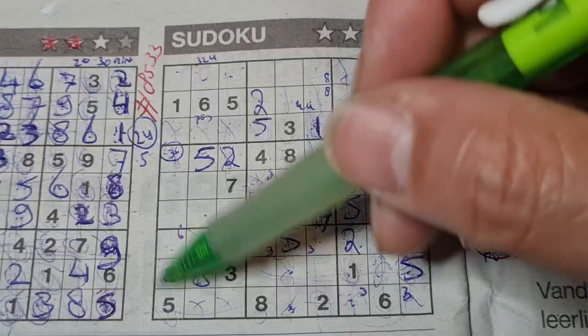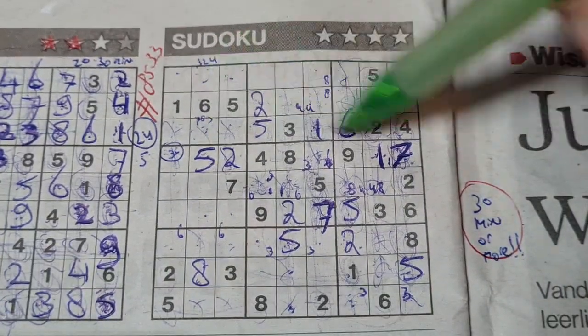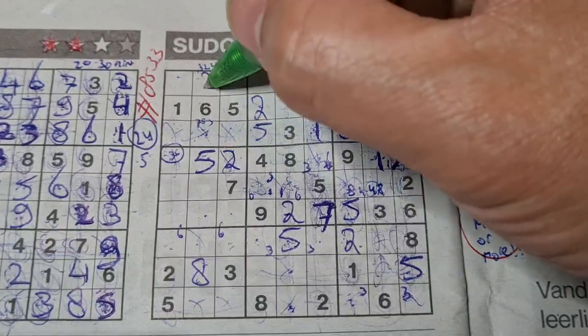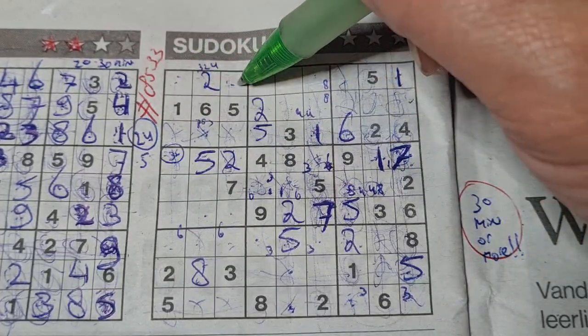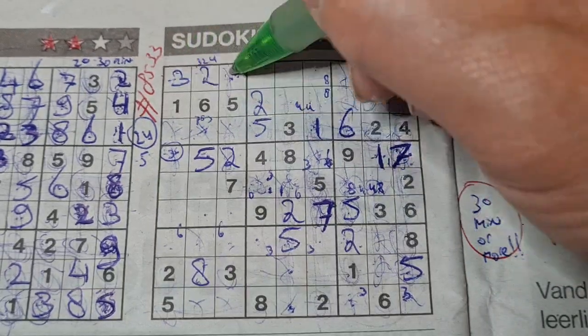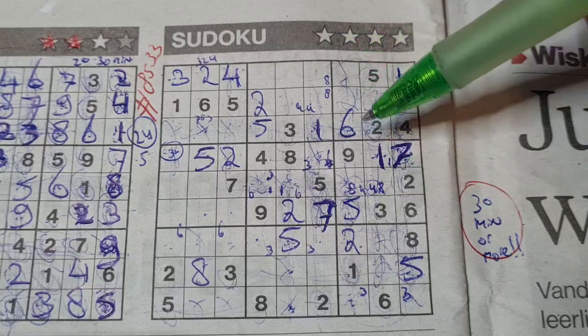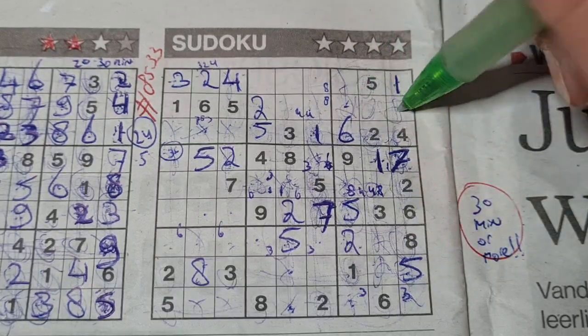2 in this column, 2 in that column. So in the column between, the second column, the only 2 places left for the 2 are here or there. We have a 2 in the third row, no 2 there. 2 should be here. So 3, 2, 4. So the 3 and the 4 are left. We have a 3 in this column, no 3 there. 3 should be here. The 4 goes there. Need a 3 there.